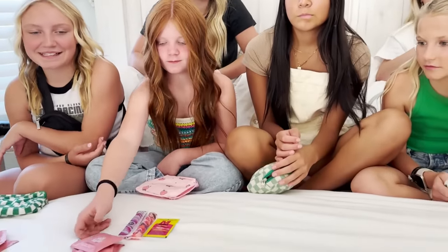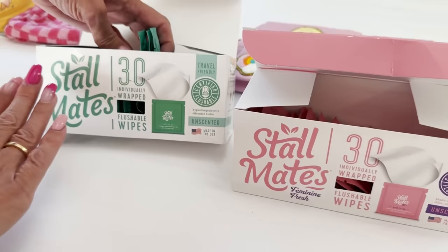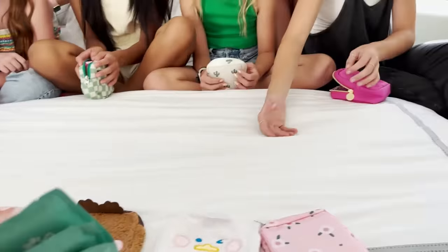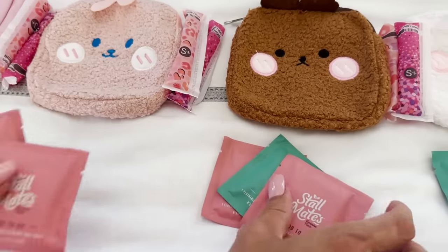Three of those. I want unscented. Actually, I think these are both unscented, to be honest. These must be made for like anything, but this is kind of specifically made for feminine fresh. Oh, so then I'll have some. Either one. Do you want the pink ones? Sure, the blue ones. Okay. I'll have some of both. Can I have one of the green ones? Sure. Do you want to hand me back one of the pink ones? I'm going to add a couple of these to each of the bags.